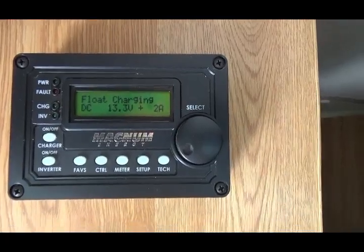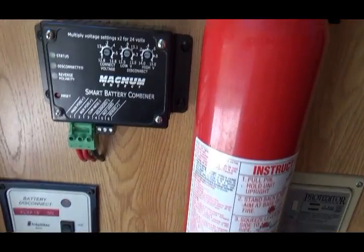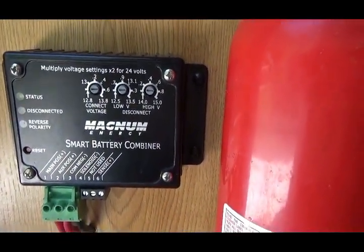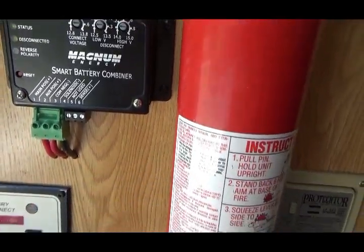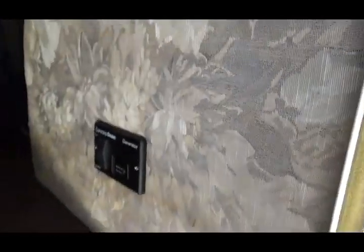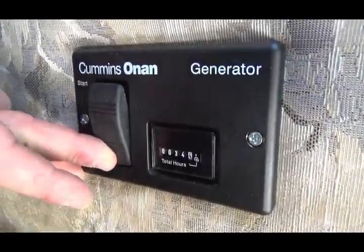If we look down below here, there's a Magnum Smart Battery Combiner. So that's going to keep your coach battery topped off all the way. You'll never have a problem. You won't die out. That's all linked into the solar. We have the Onan generator remote control switch over here. So we're able to start it up.